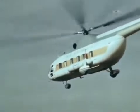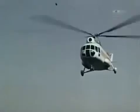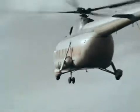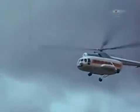However, the number one customer, as the Army was called, still paid no attention to the new machine. While civil organizations, on the contrary, got interested a lot. The test sample was called V8. In June 1961, the helicopter made its first flight, and 2 weeks thereafter it was demonstrated at the Tushino Air Parade.